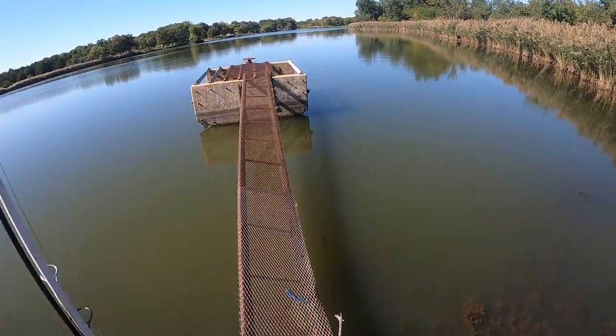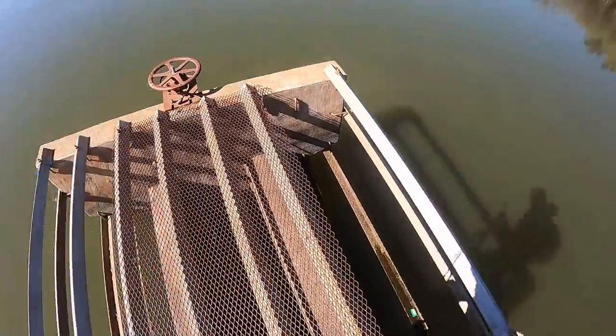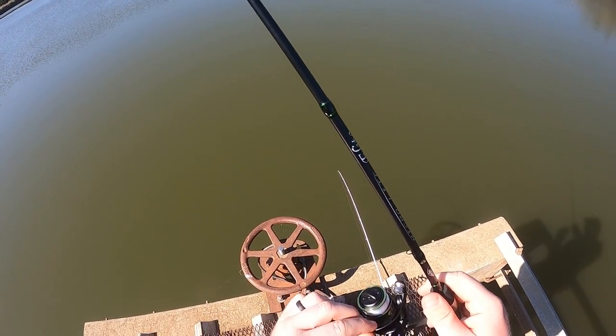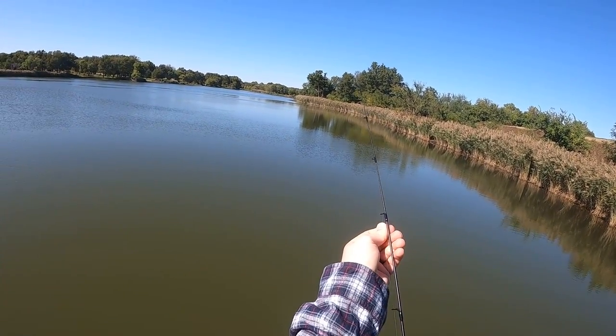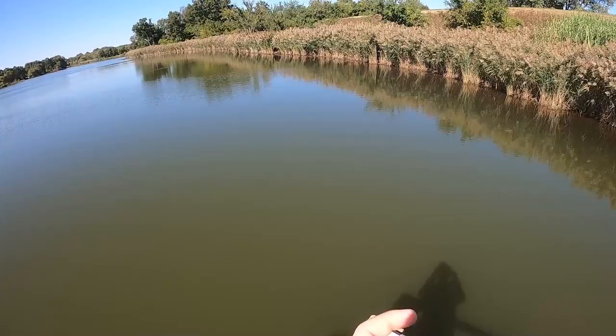Let's get up on that platform. Got this new rod and reel set up here. Bought it from Bass Pro. I think we're gonna rig up either, I don't know. But as you guys know, if you watch my other videos, I already lost a freaking crappie pole in this same exact lake. So, nothing but focus this time.